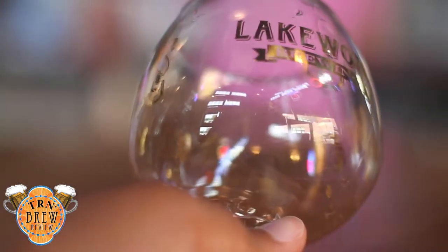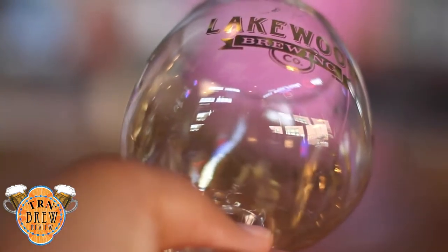A lot of people have gone crazy, but what we did too is we did a super special glass, which you can get today. You will notice it is a gold leaf. It's a beautiful little glass to add to your collection, and they will have some here.